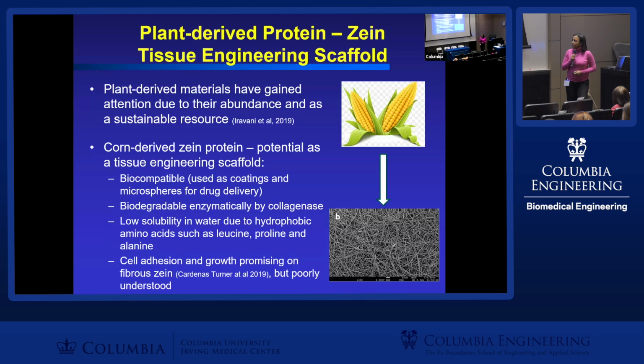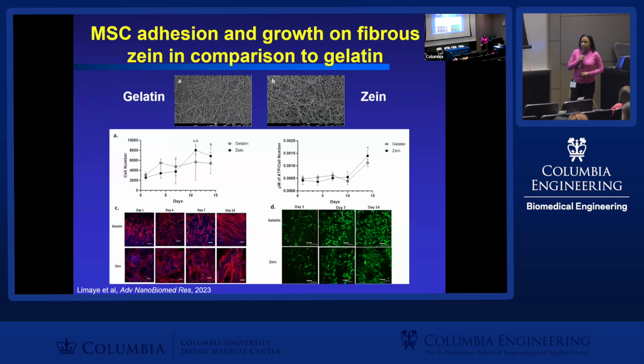Very little work has been done in this area. But zein protein will degrade by collagenase, similar to collagen. What's nice about this natural protein material is that it's relatively hydrophobic. The amino acid sequences keep it from being readily soluble in water. We've been able to show in some earlier work that it has good cell adhesion properties, but it's really poorly understood. Now, if we're going to use these corn-derived proteins, how do they compare to animal proteins like gelatin and collagen, which are readily used for wound healing and other applications, and which are on the market?